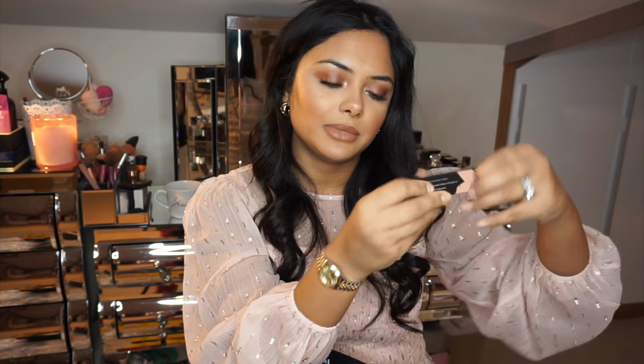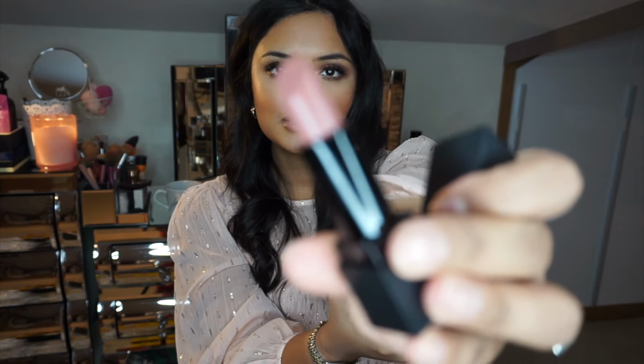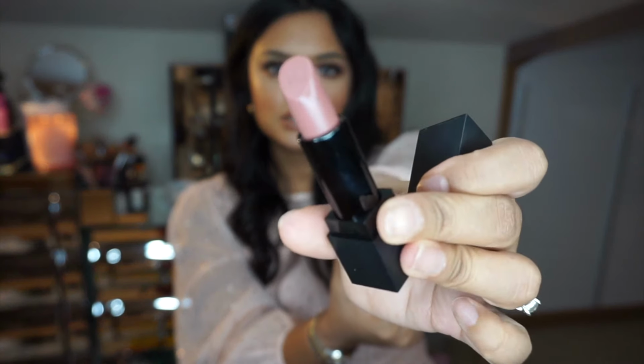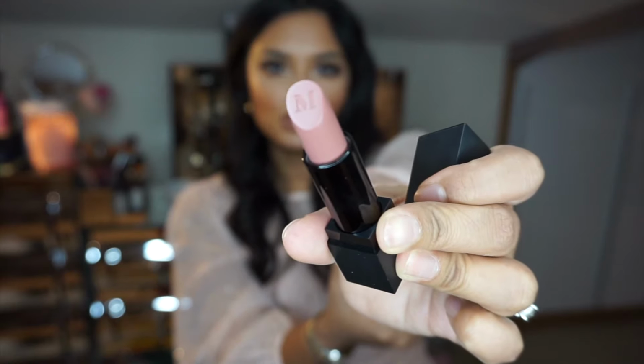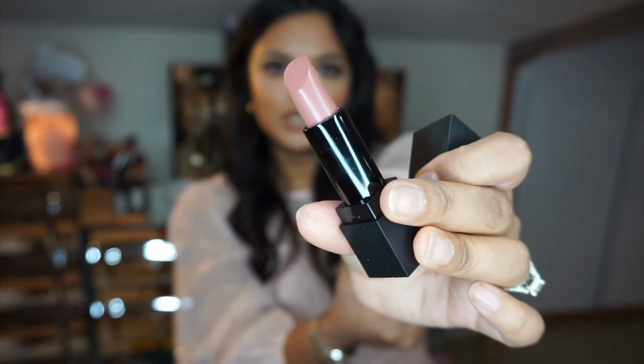Last but not least, I bought a lipstick. It was a cream lipstick in Forevs. It's called Forevs. Oh, I like the packaging. Looks like this. It is this. Focus. Gorgeous nudie pink colour. I love it so much. It kind of matches my top as well. I should have worn this.